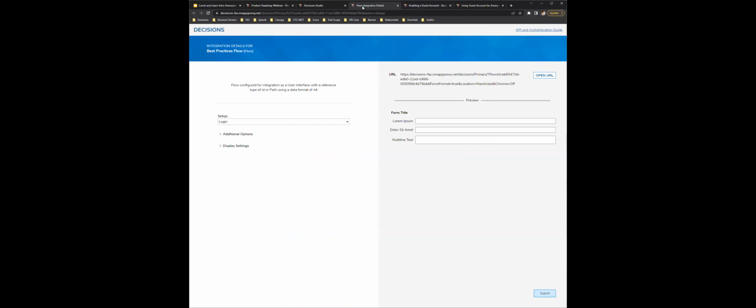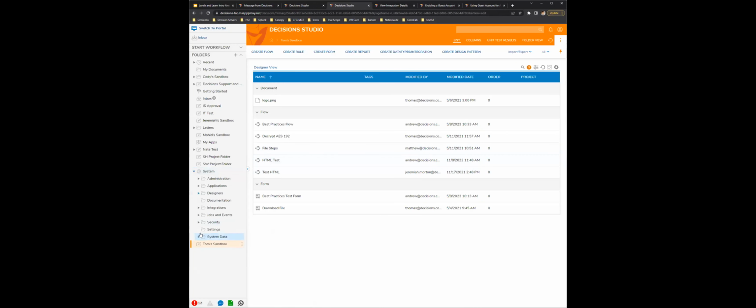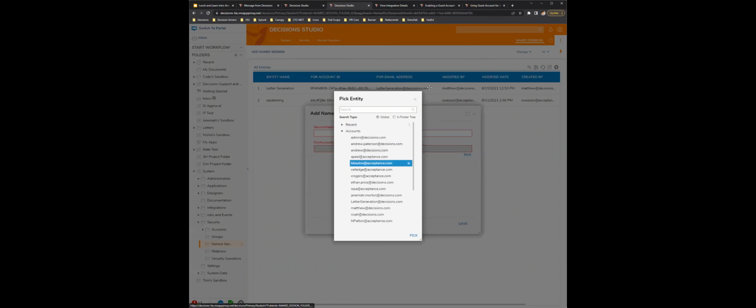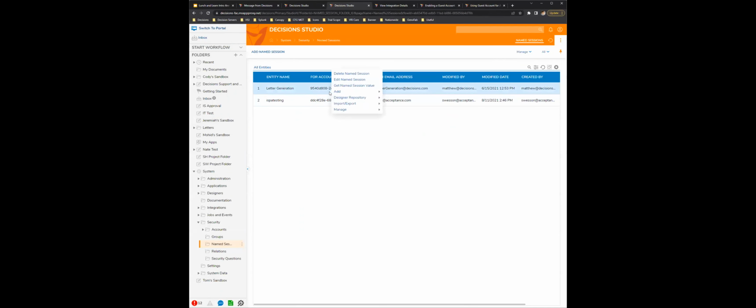Outside of using the guest account, we could also use name sessions. In Decisions, we're able to create name sessions that are linked to specific accounts. If I go to System, Security, Name Sessions, we could create name sessions. Name sessions will just ask for a name and an account that we would want to associate that name session to. Once we hit save, it's going to give us a name session ID. This will be the session ID that's used in that URL that will give access to whoever's clicking on that URL to execute the form or do whatever is added on that flow.